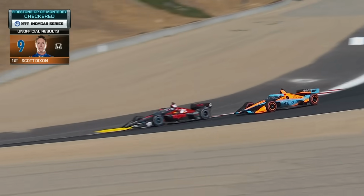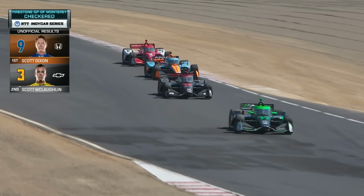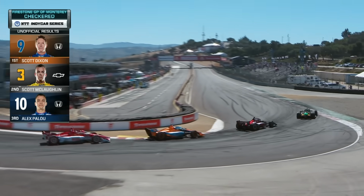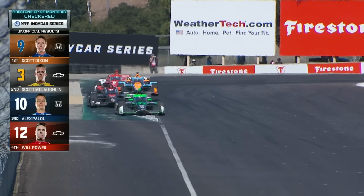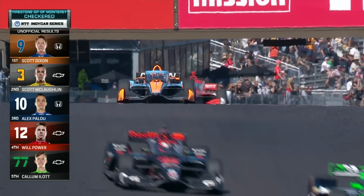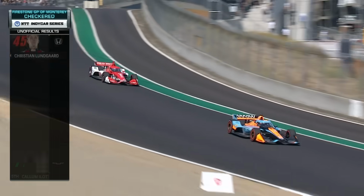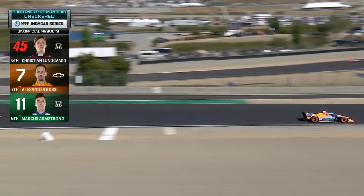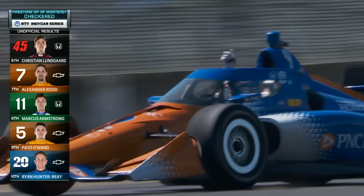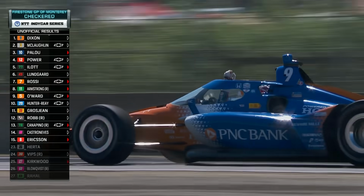And the mad rush is on here. Christian Lundgaard gets by Alexander Rossi and is trying to get by Callum Ilott. McLaughlin has crossed the line for second, Palou third, and this is the mad scramble to the line here as Callum Ilott comes home in the top 5 behind Will Power. But at the front, he may not have got his 7th championship, but he got the last laugh of the 2023 season. Scott Dixon, the winner of the Firestone Grand Prix of Monterey.